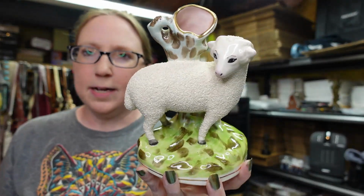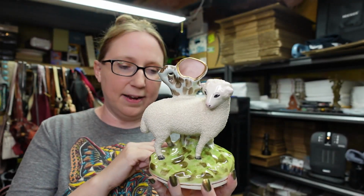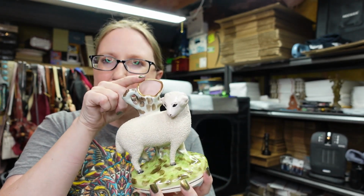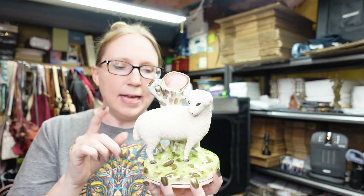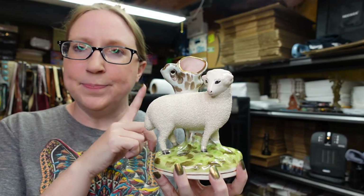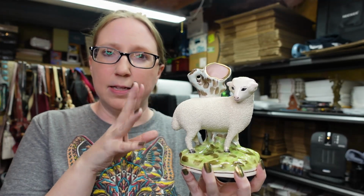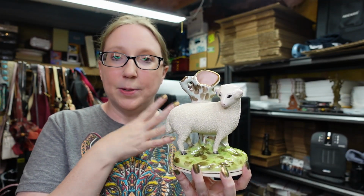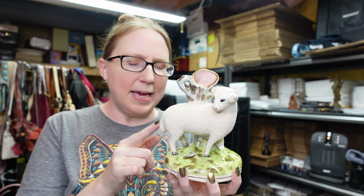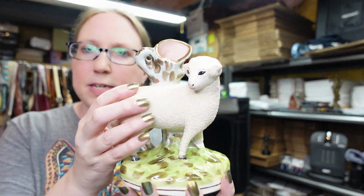We recently picked up this vase at a yard sale. This is a Staffordshire sheep. They call these a spill vase. If you have a pair of these, ooh, what happened to my light there? It got all bright. If you have two of these, they sell a little better than just having a single, but even a single is decent enough. I think we paid, I want to say $5 for this.